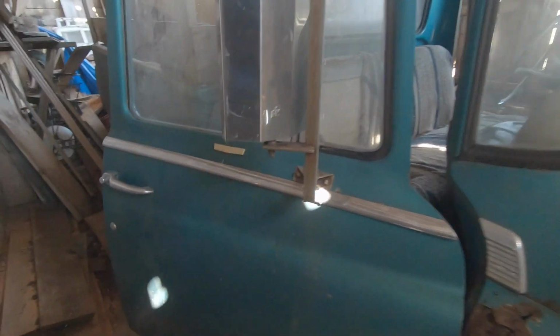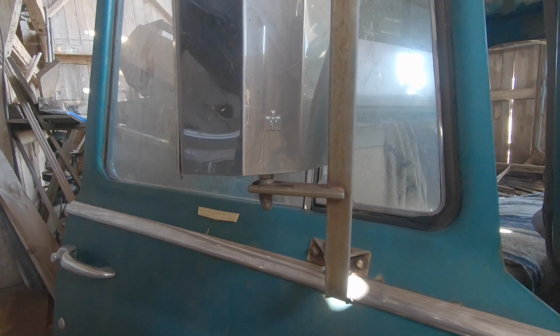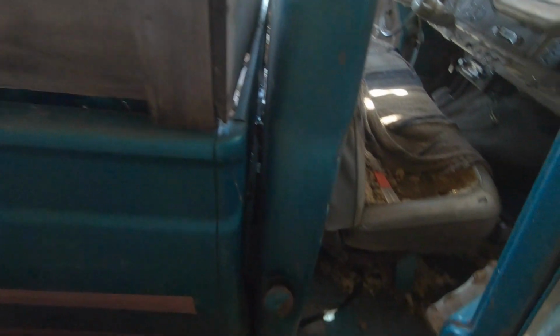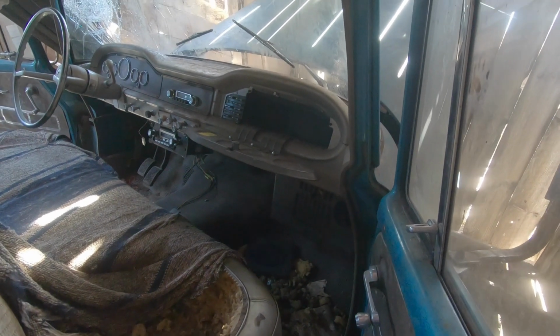She's a custom. She's got the old tow mirrors on her, and they're actually made by International. That's something you don't see anymore, when everything on a truck or a car was made by the company who actually manufactured it. Gas tank was outside here. The interior looks complete.